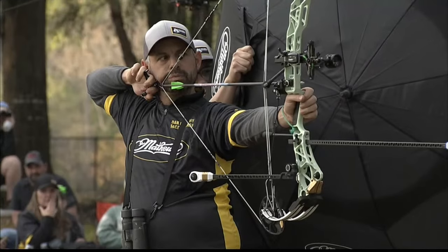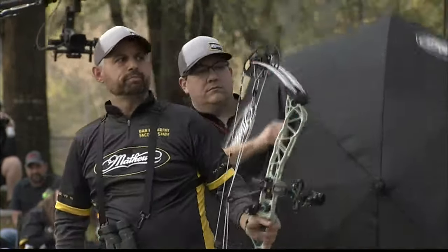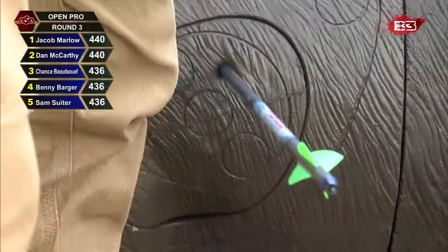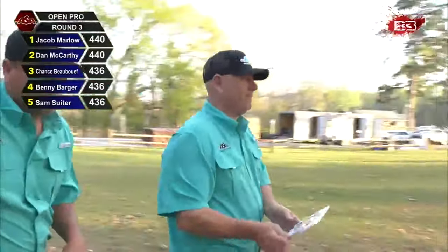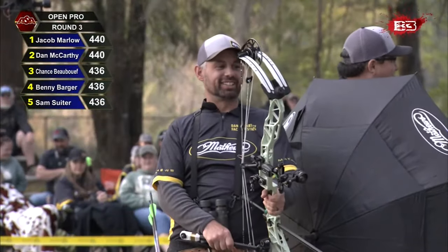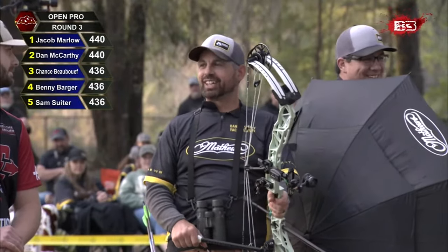Okay, so this is going to play out the way I think it's going to play out. And it's definitely a 10 for Dan McCarthy. So the question is, what did Chance Bobeth end up shooting? If he got that 14, now we've got to look at bonus rings, because I know coming into this, Dan McCarthy and Chance Bobeth were tied at 14 bonus rings apiece. Yes. So Chance will take the advantage there.